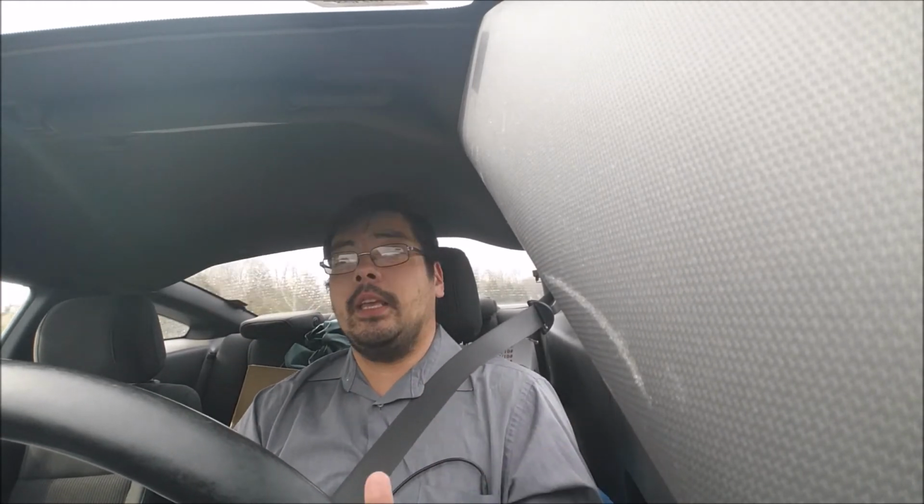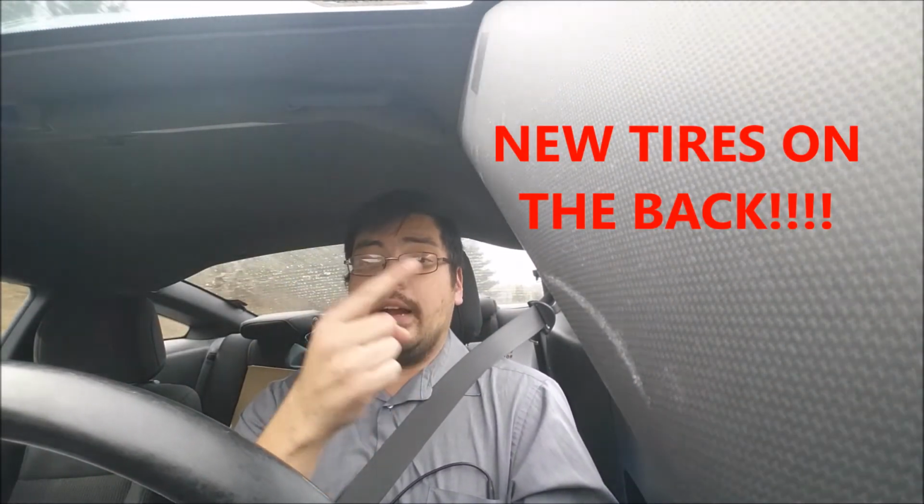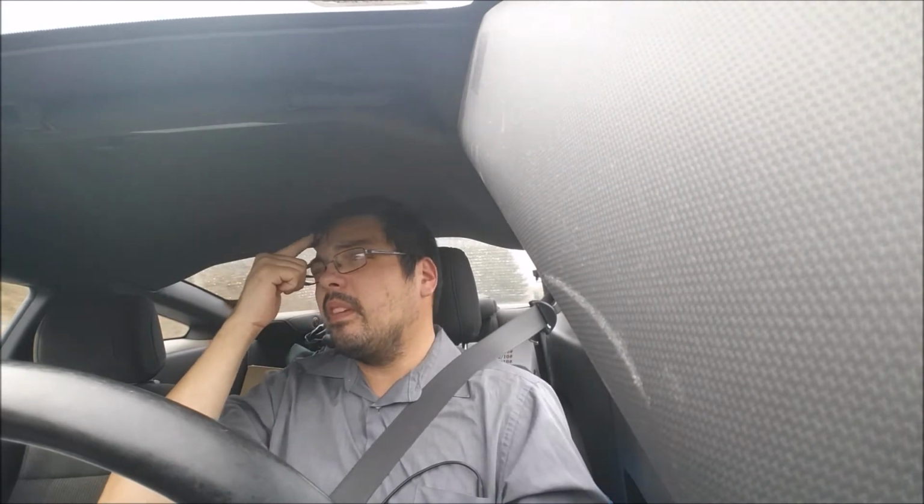You can go to Goodyear, Falcon, Pirelli, any website you want to, and double check me on this, but I'm telling you the truth. Put your newer tires on the back. If the tire difference is that great though, please get a cheaper tire and replace all 4.